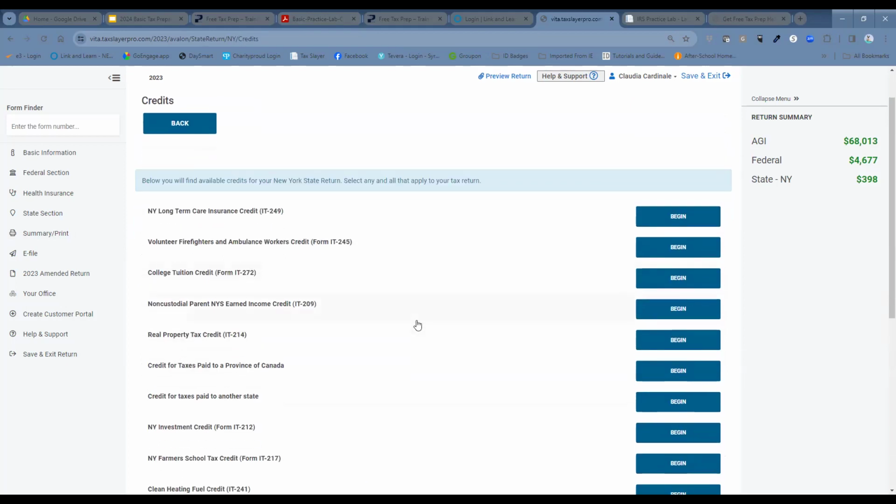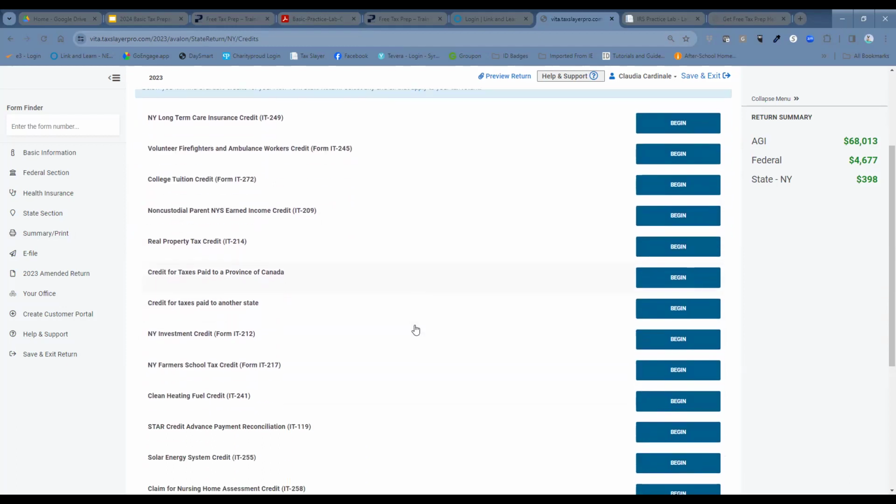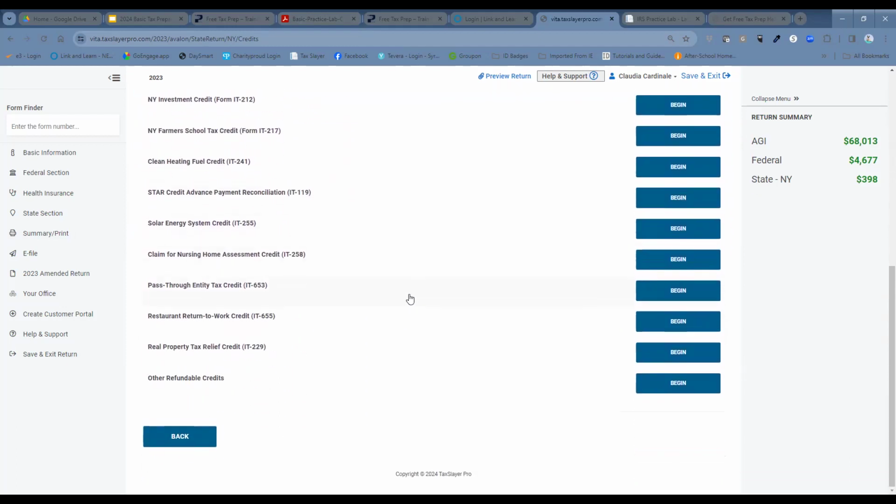Because she gets STAR, we are going to scroll all the way down to the bottom. You'll see this on your school property tax bill, which they bring in. If it has STAR on there, we do this form in state for them. It's called Real Property Tax Relief Credit, IT-229.